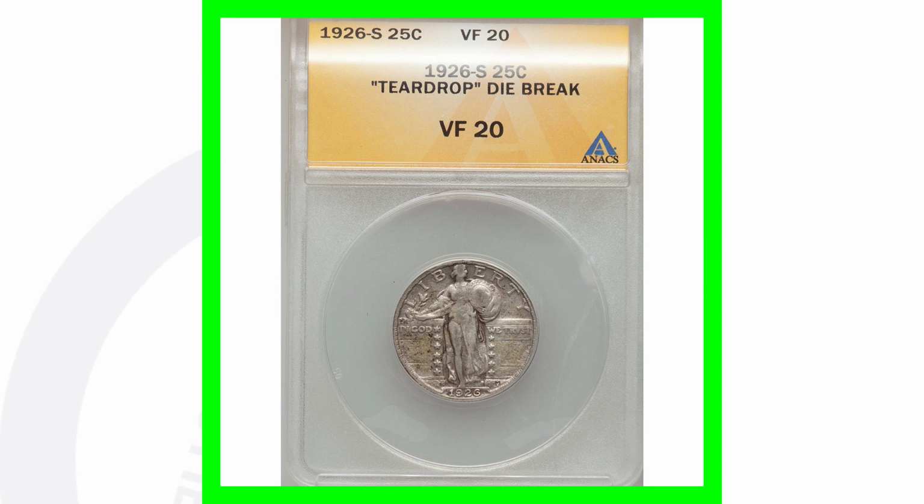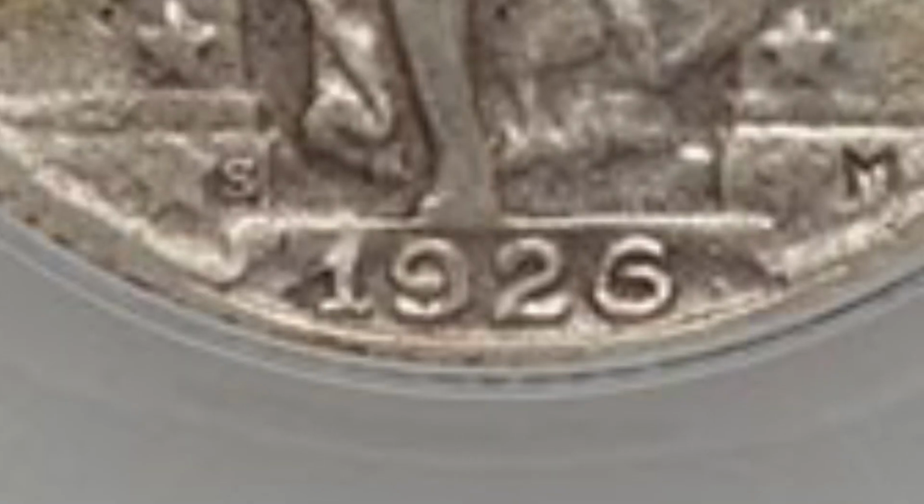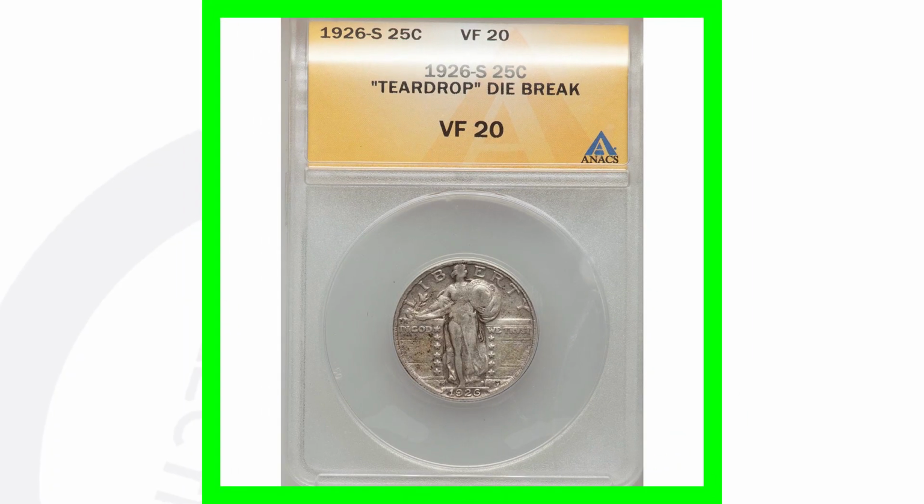Here is a 1926 S mint mark. This one actually does have a die break. It's called the teardrop die break variety, I guess, by Annex. So you can look for that there on the obverse of the coin. Now it is graded at a VF20, so it's not a high grade or valuable in terms of its condition. The coin sold for around 45 bucks just because it has that small die break.